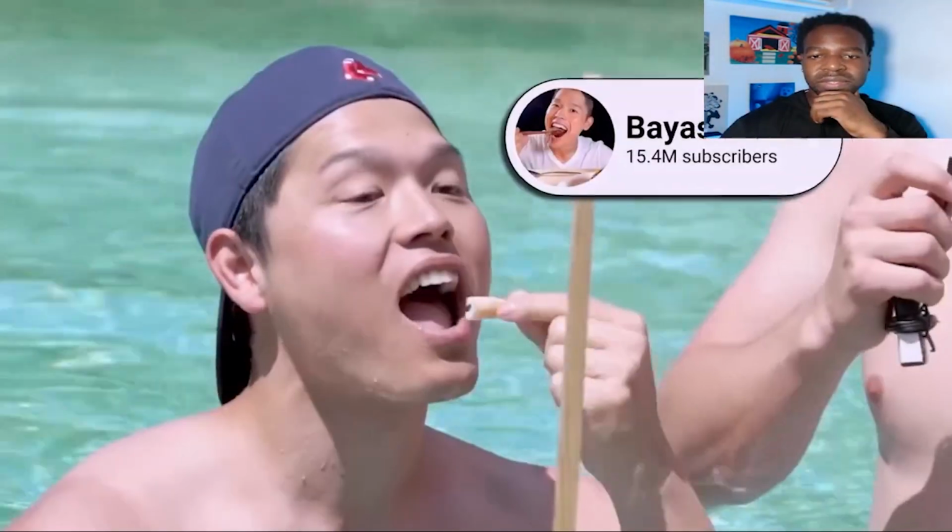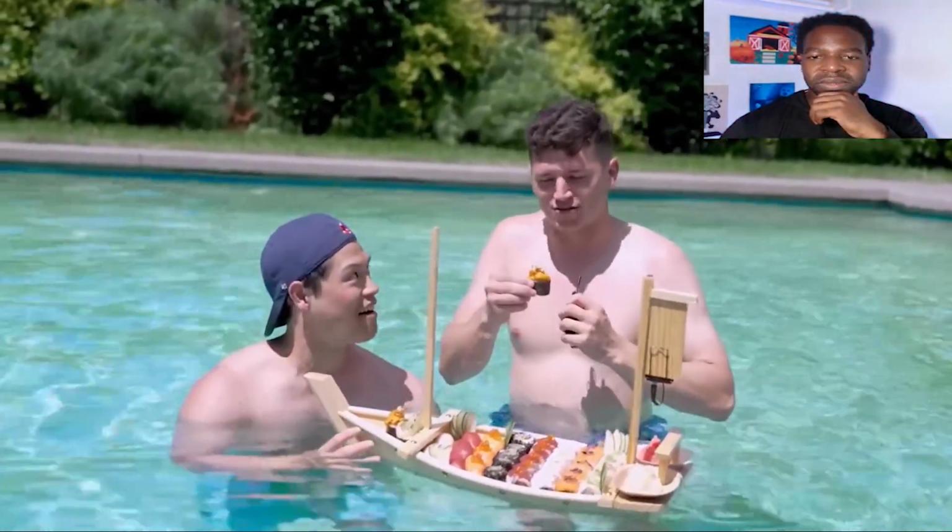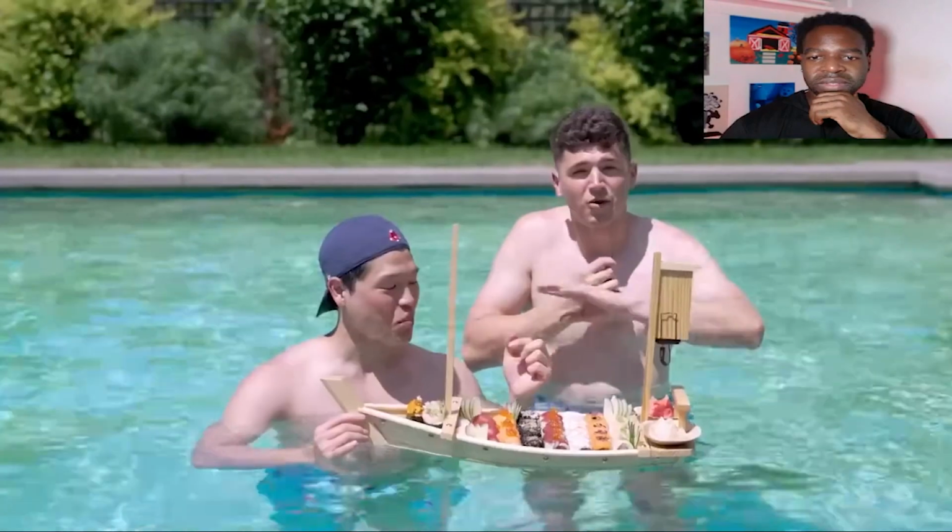Bayashi, come take a bite. I'm gonna go for some uni, my second favorite food in the world behind a good rotisserie chicken. And we're not even at level 1. Let's head to our first real boat.